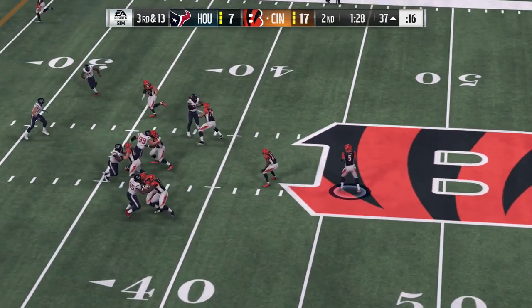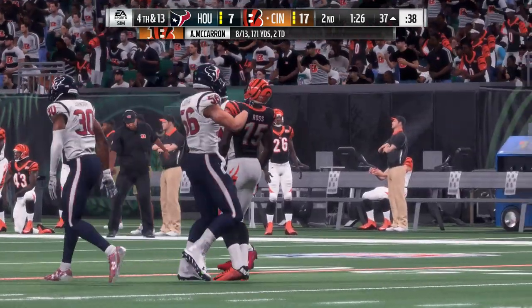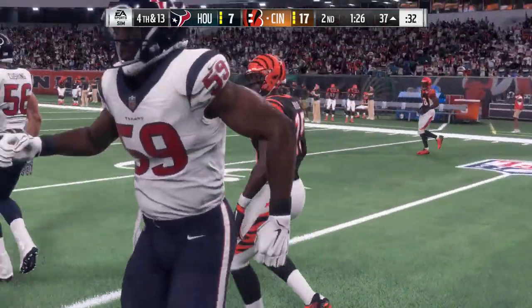Play action to Bernard. Now McCarron. And that is incomplete. They're going for a receiver there who already has one touchdown in this first half. A second one not to be.